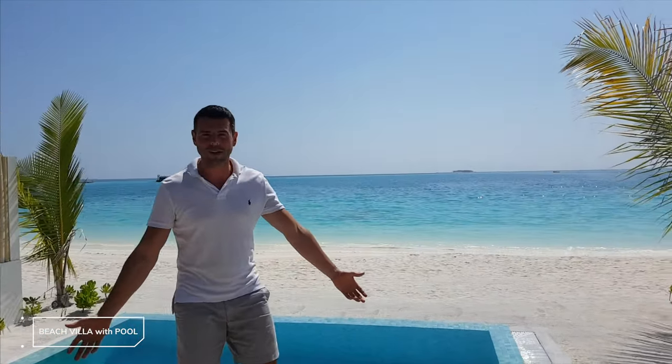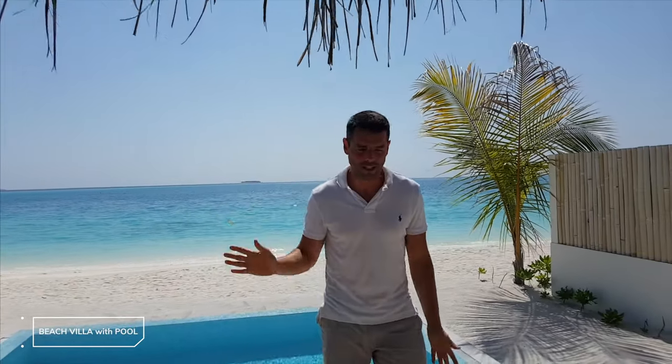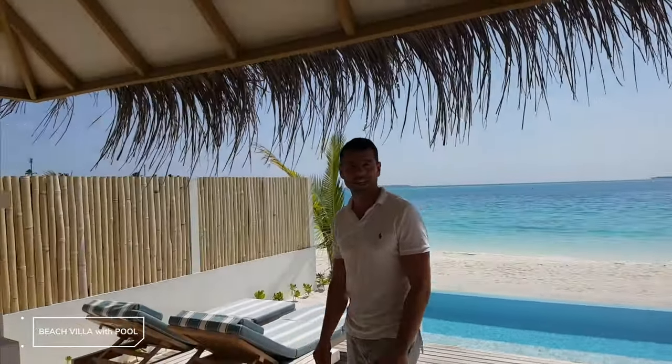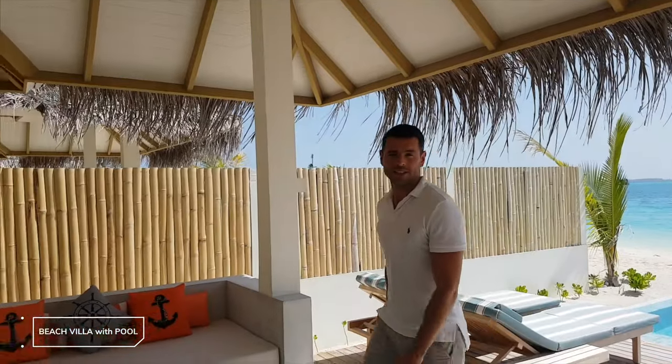So this is the private decking. There's two sun loungers here, beautiful white beach. As you come back through, there's a seating area here, table and chairs here to enjoy drinks outside in the morning or in the evening. And I'll now head on inside to show you the bedroom.